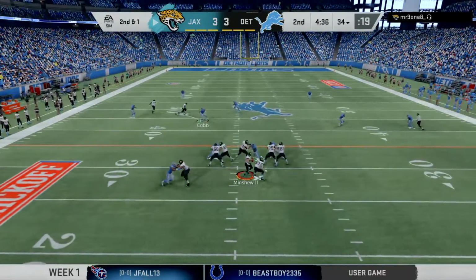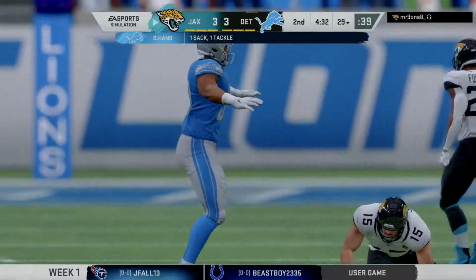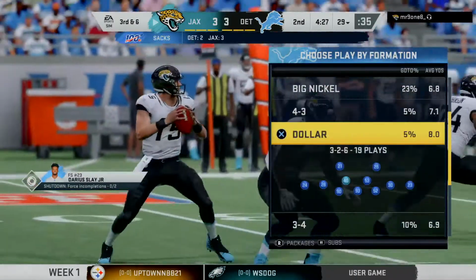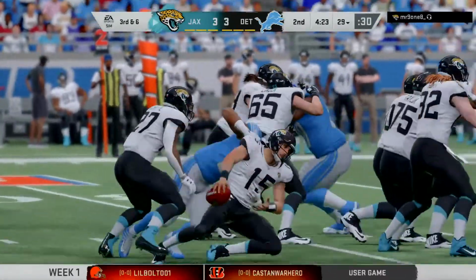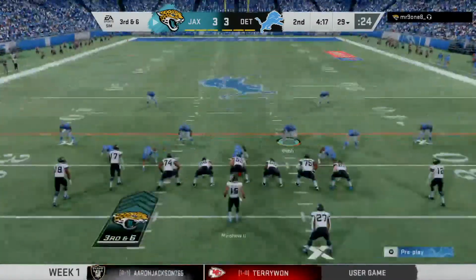Looking to throw again on 2nd down. Minshew nowhere to escape, and he goes down. Great job defensively. I think he was trying to go through his progressions, find someone to get rid of the football. Before he knew it, he was on his back. So that just brings us right back to what you said in the beginning. A great job defensively. Nowhere to go with the football. That led to the sack.